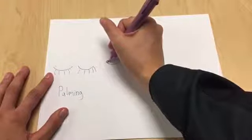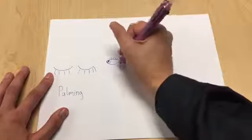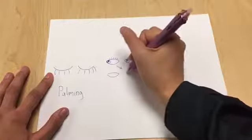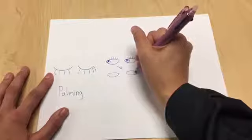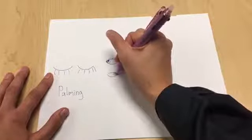The palming method suggested closing the eyes for a minute at a time to help bring out relaxation. He asserted that the relaxation could be deepened in most cases by palming, or covering the closed eyes with the palms of the hands, without putting pressure on the eyeballs.